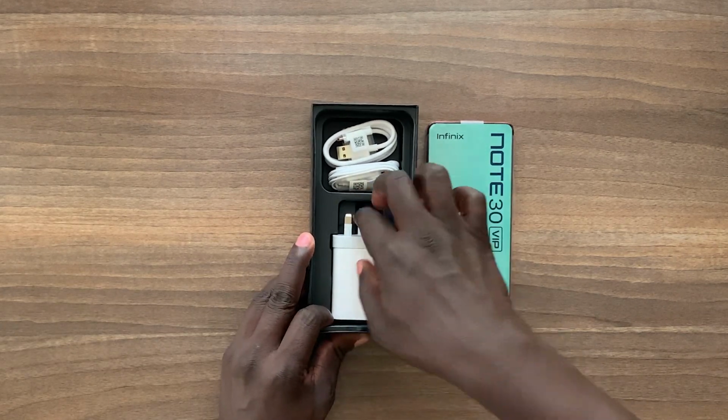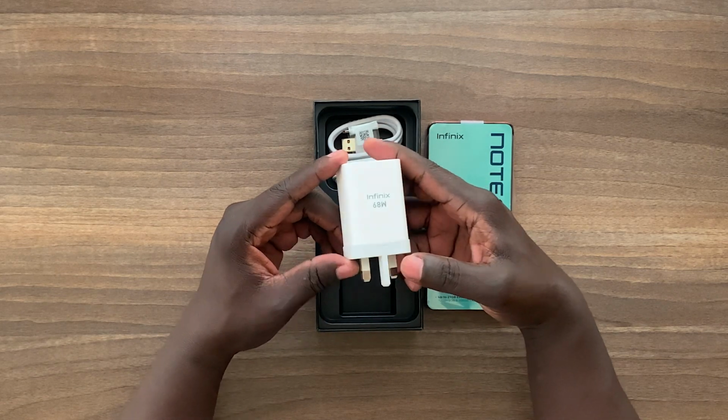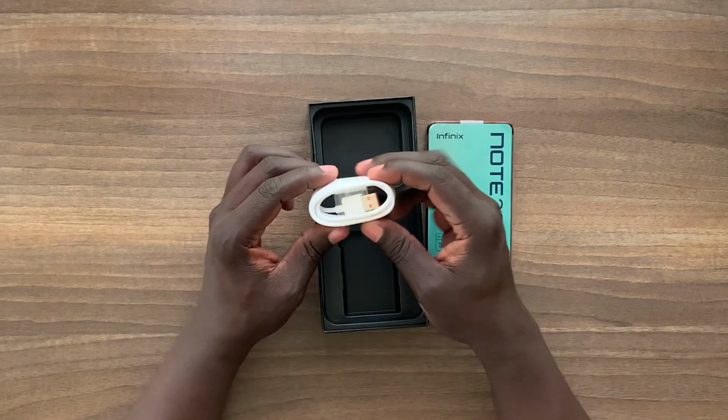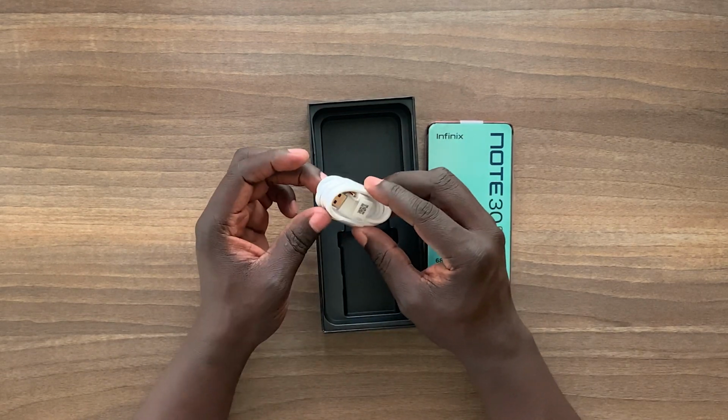The packaging also contains a 68-watt fast charging power brick, a pair of headphones, and a USB to Type-C cable for charging the device as well as for data transfer.